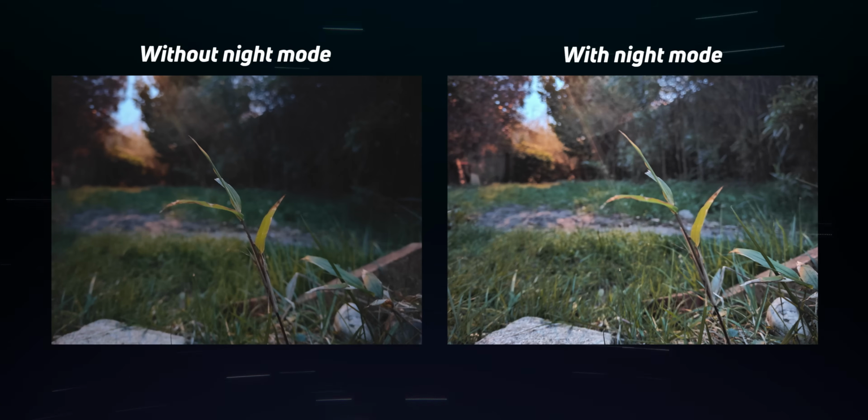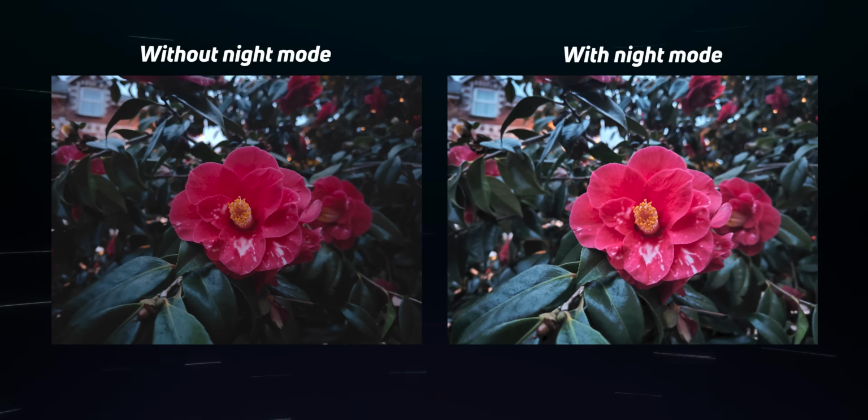They're good and usable, but by no means the best of any flagship smartphone. The night mode brings up exposure properly, but images can look a bit smudgy and they do lack detail. This is more likely due to Oppo's processing than the hardware stack.